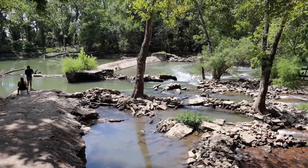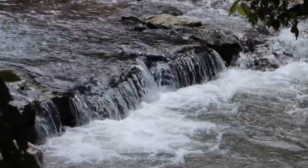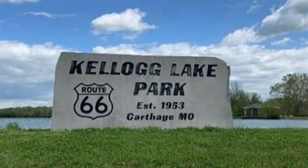The second honorable mention is Kellogg Lake. It was a really neat lake, a small man-made lake, but they had a nice little creek area, a waterfall-ish spot, and kind of a swimming hole. A lot of people were down there, locals at the swimming hole, and people were fishing. It's a real neat little lake there in Carthage. So this is just our top 6 that we enjoyed when we visited Carthage.